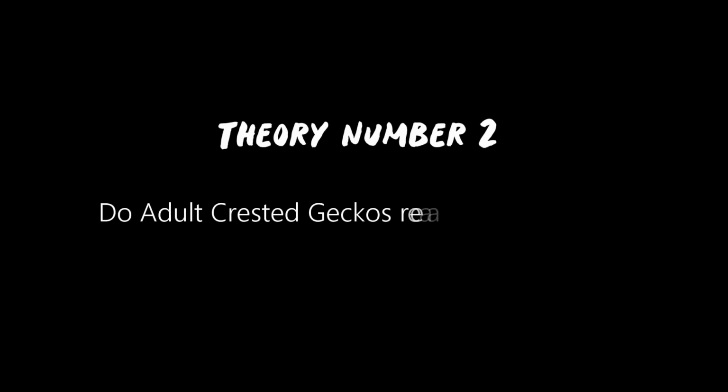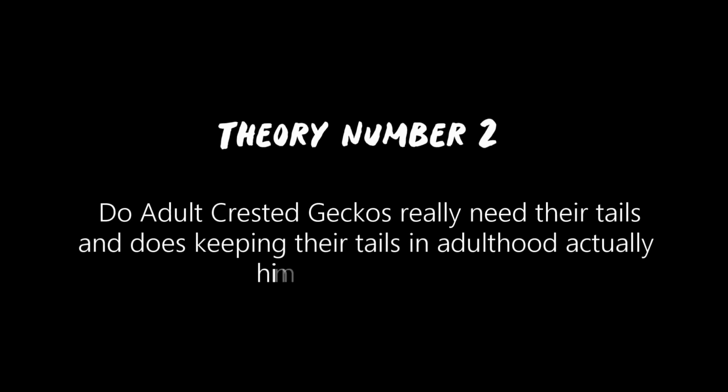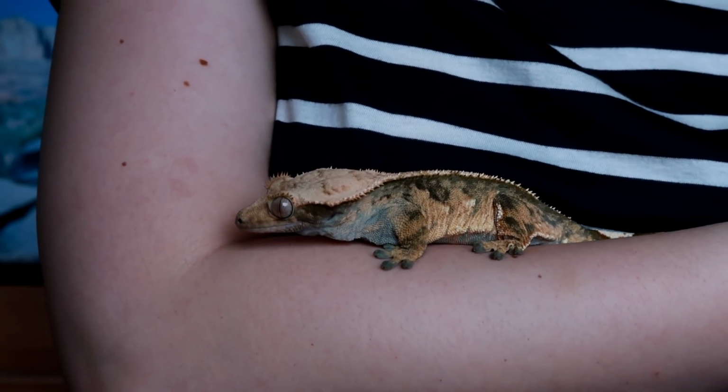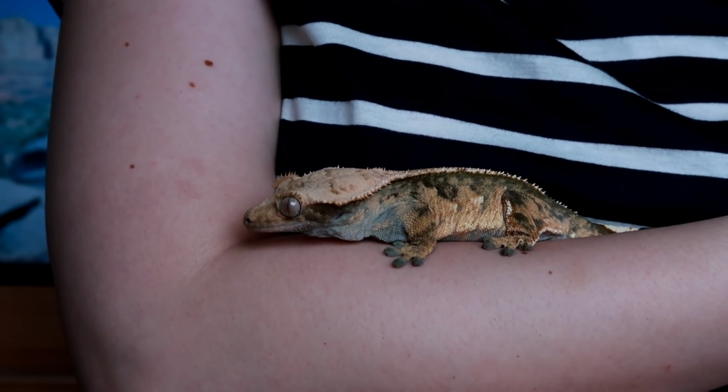So why does this position affect their tail? Most people believe this is due to excessive weight being put on the pelvis area, which can make the tailbone and hips deformed. Another interesting theory around this theory is looking at wild crested geckos. Most wild adult crested geckos no longer have their tails due to stress and predation. So if this has happened for generations, maybe adult cresties were just not meant to keep their tails.